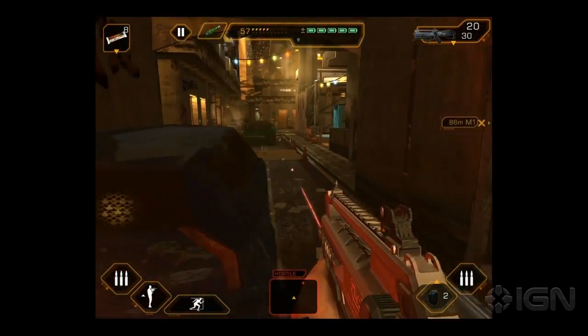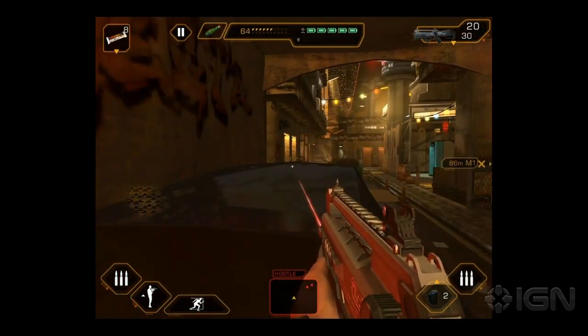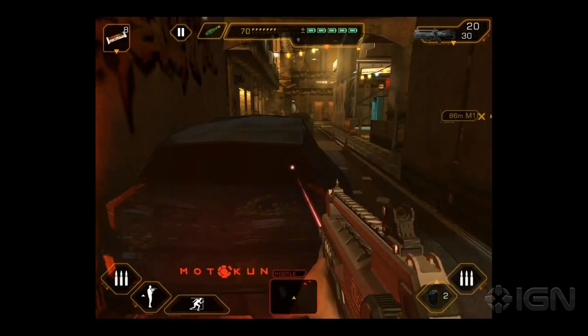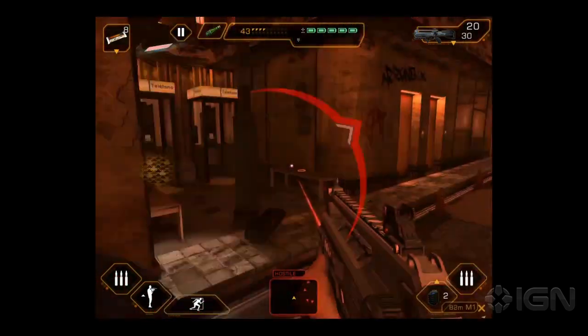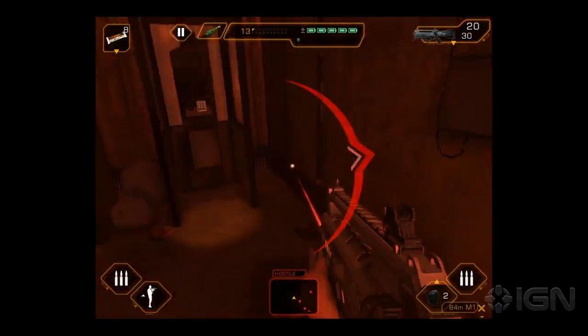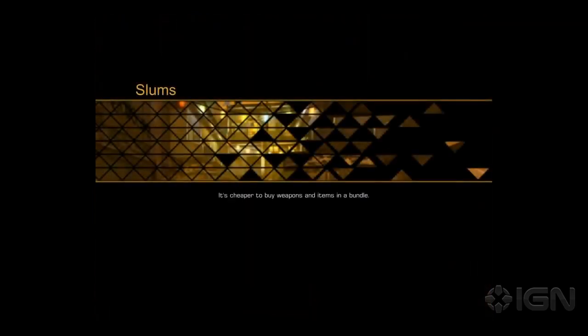I think I pretty much lost these guys just by doing this. It's a little bit awkward. You can double tap on pieces of cover to move into cover. Let's see if I can take cover over here, maybe. Oh, I did die. We'll do a little bit better illustration of this in a moment once we load. But just generally speaking, I don't have any problem with the touch controls.